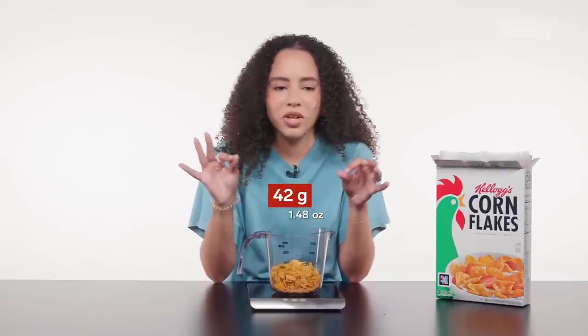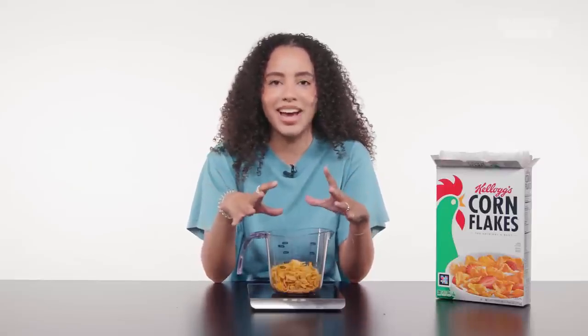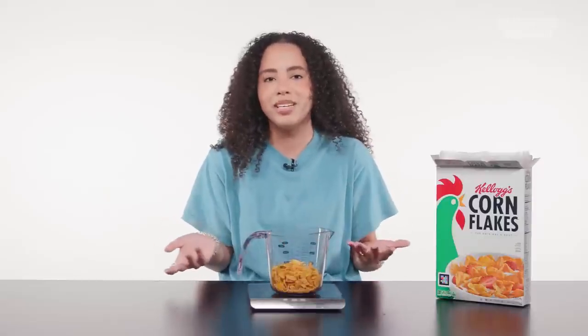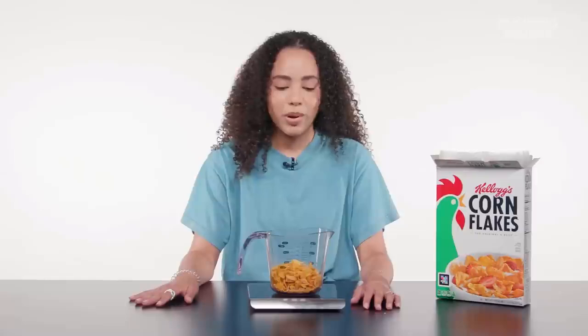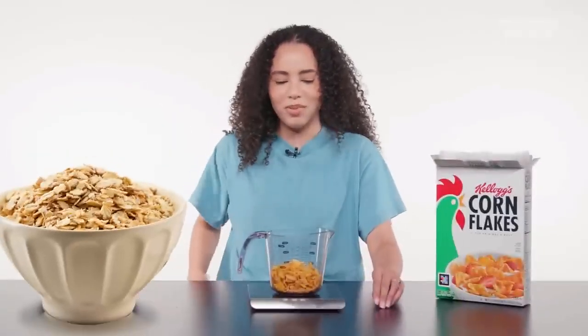When I eat cereal, it's all about how I'm feeling. Usually it's probably twice the size of this. I just feel like cereal's the kind of food where I just eat a lot of it. This wouldn't do it for me, but it might do it for you. No, I eat cereal out of my mixing bowls. Like, I don't eat it out of normal people bowl.